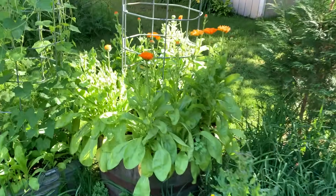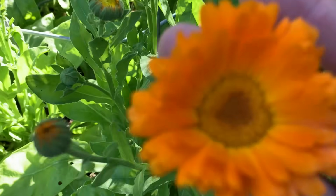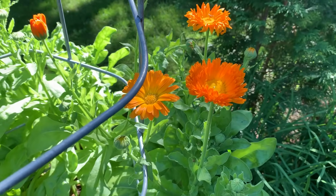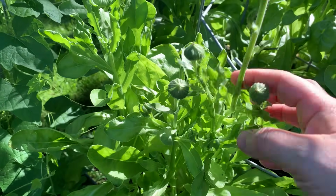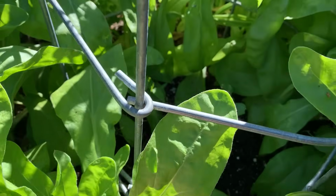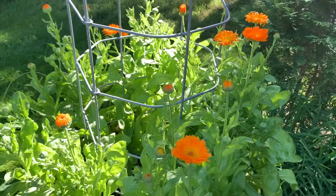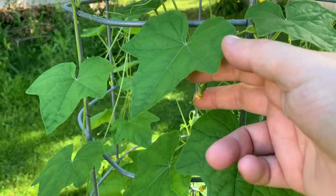The calendula, look at this. I just self-seeded this, and it's just beautiful. I mean, it is covered in buds. I do have a mini-me watermelon in there. I hope it can live through this. Oh, and then these do have blooms, the cucamelon.